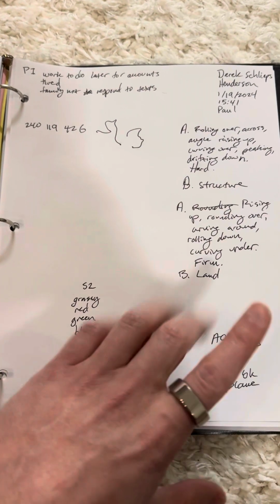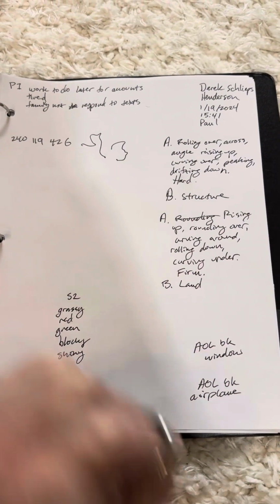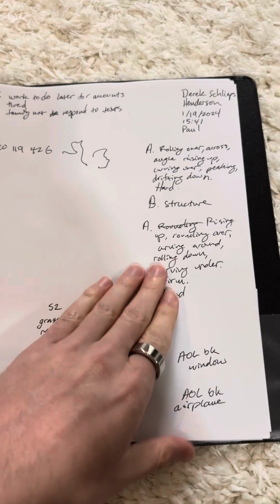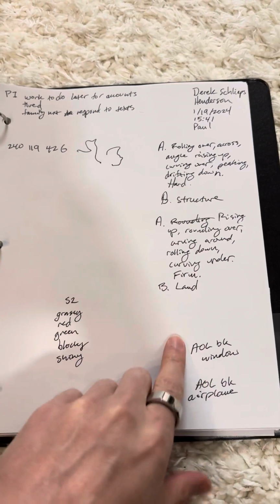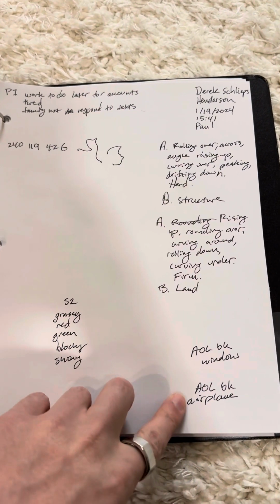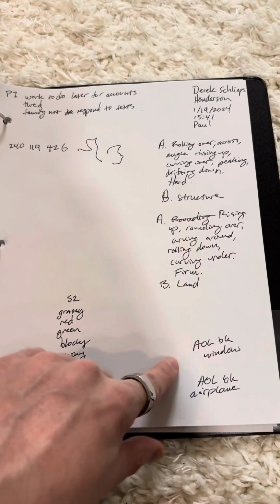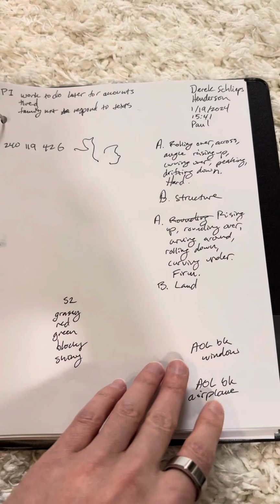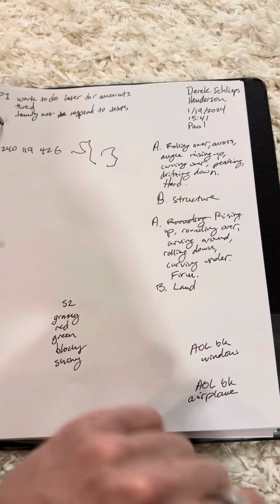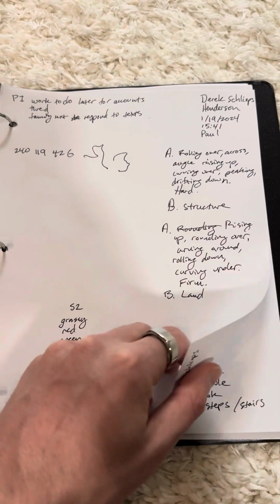I had some kind of an AOL of like a window and an airplane. I don't know if that was just my mind picking up on the room or outside where I was at. But like I said, normally AOLs tend to not be correct, but they can have elements that are similar to the target. In this case, these were not super relevant that I could tell, unless there was an airplane or windows or something at the location, but that's the start I got off to.